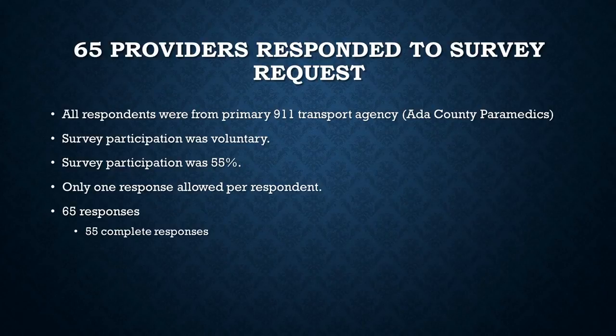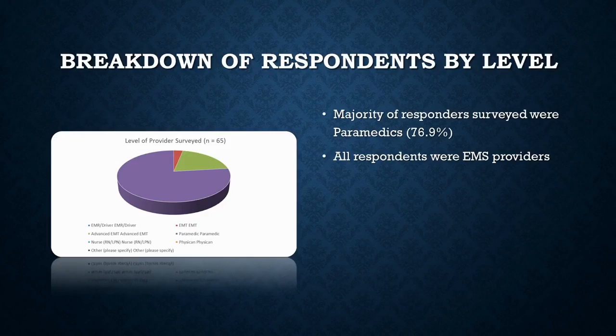So we wanted to know if the people responding would be in a good position to understand the issues, the questions that we were putting out, and respond to them appropriately. Well, all of them obviously were EMS providers, and the majority of the responders were paramedics. Now, this is pertinent because in these critical patients, it would be paramedics predominantly taking the lead, being responsible for the patient, and being in a role to advocate for the patient.